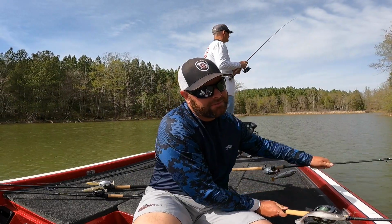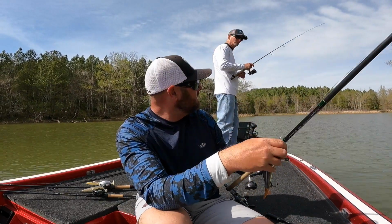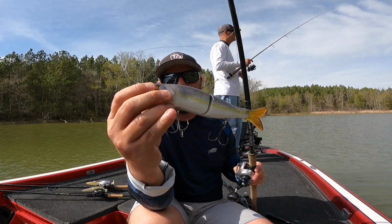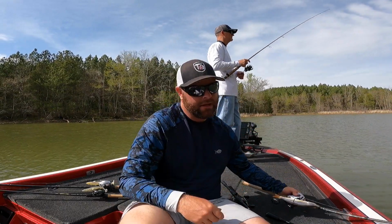And as far as the glide bait, I threw this quite a bit. Did I have one bite on this? I think I had one bite on this. Yeah. S-Waver 200 in the Warden color. Flashy swimmer.